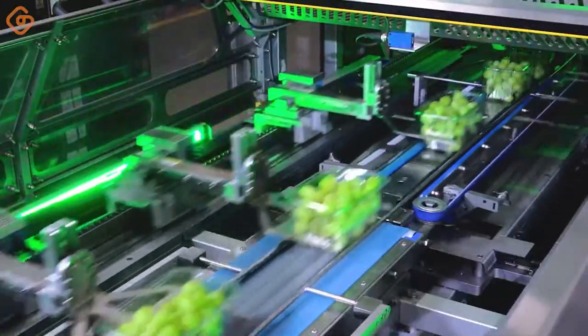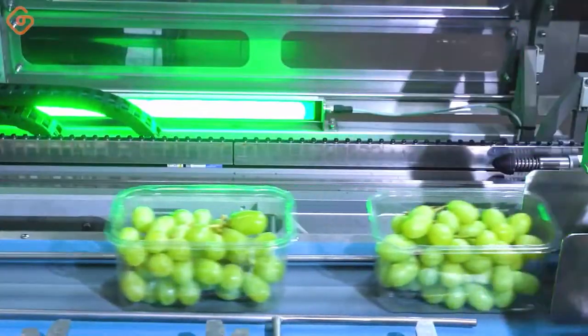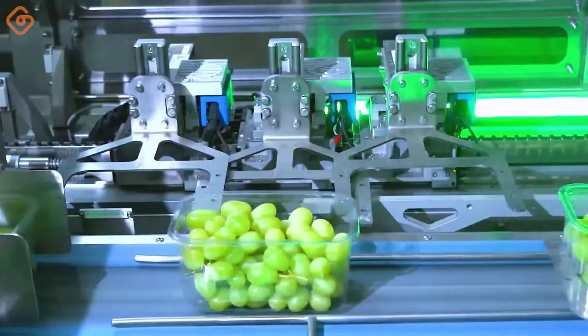Welcome everyone to our exciting journey into the fresh world of grape production. Here, you will witness the magical transformation from fresh grape clusters into precious bottles of wine or delicious jars of jam.